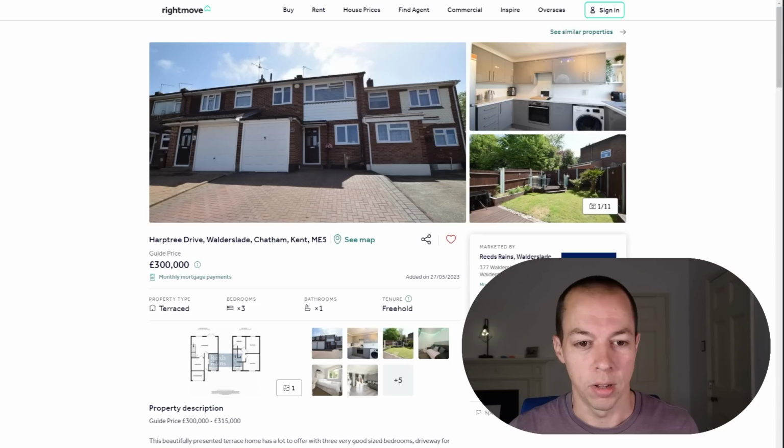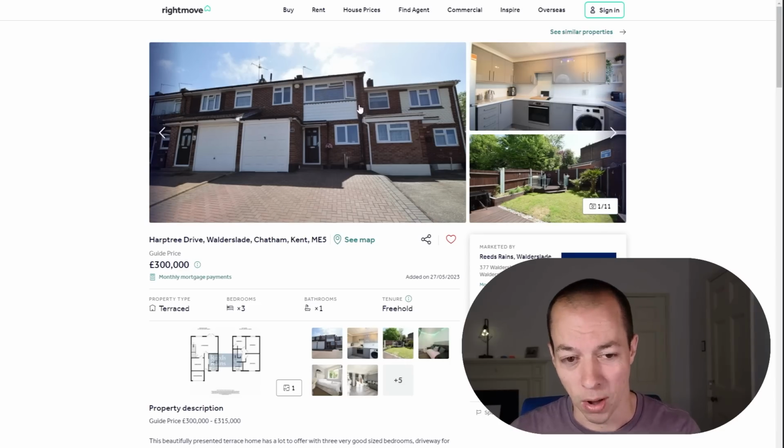And I have another example here of a poor main photo. It's a lovely sunny day. Because of where the sun is, it's behind the house.